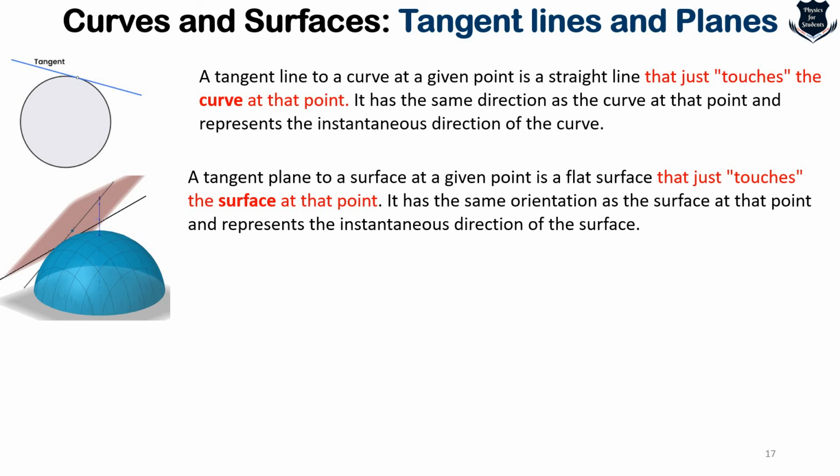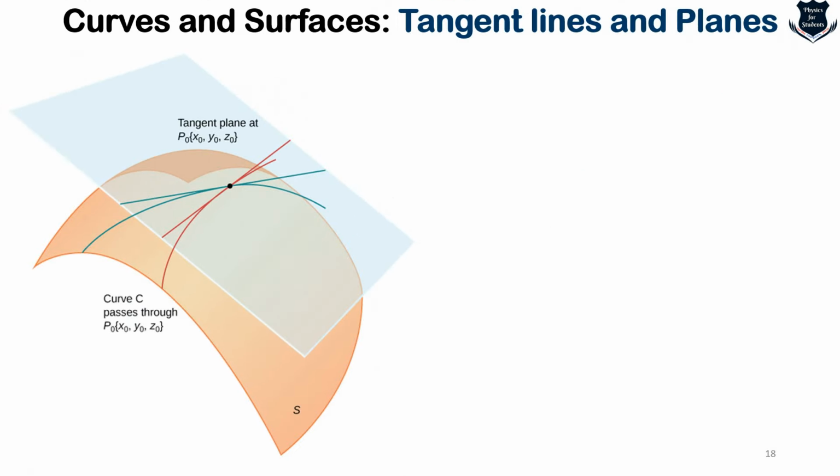Now tangent line I am not going to explain because these are done in class 7, 8 and 9. But tangent plane I would like to explain with this kind of a diagram. In the next part of the video, let me zoom this diagram so that it looks better. Right.